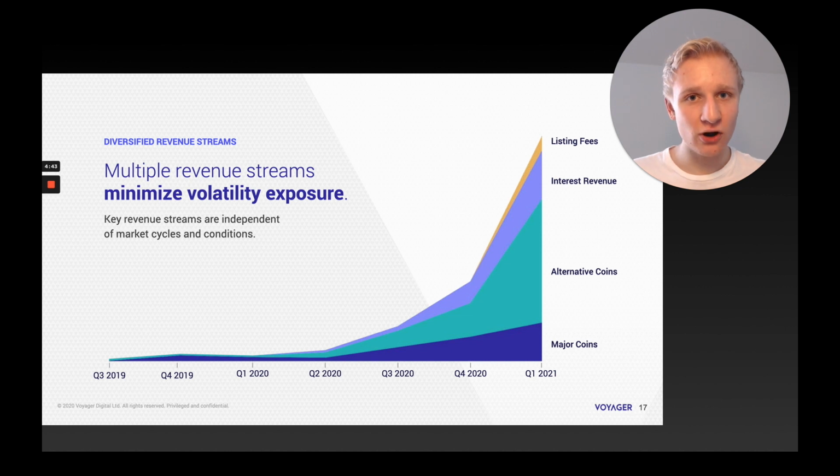As time goes on, this is expected to decrease, and as that decreases, it means less trading, which means essentially Voyager collecting less money. And it's also one of those things that could decrease Voyager's total monetization rate of their assets under management.